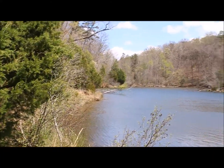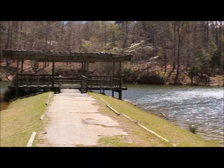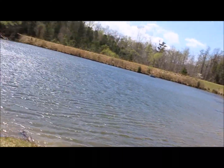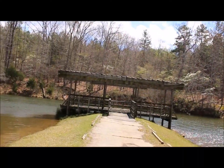Alright, so I'm here at the first major water feature of the trail. It's about a mile into the hike. This is Johns Creek Lake. It's kind of nice. They've got a parking area here and some trail maps located here also.